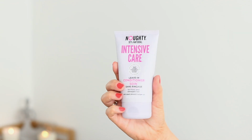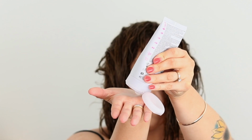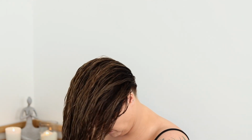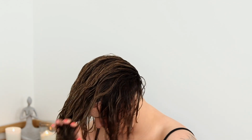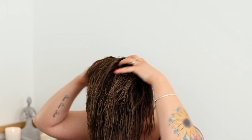Before applying any mousse or gel, I will always go in with a leave-in conditioner or some sort of curl cream. Today we are using the Naughty Intensive Care leave-in conditioner. I take about this much and then just lightly rake it through my mid-lengths to my ends. I really love this product. It is light, it smells great, really easy to distribute, and I just comb it through with my fingers, and it doesn't leave my hair feeling heavy or overly greasy when I finish.